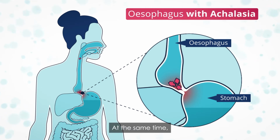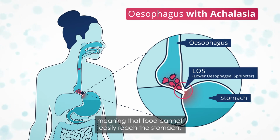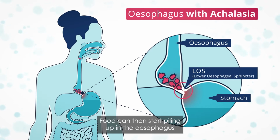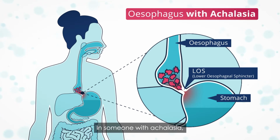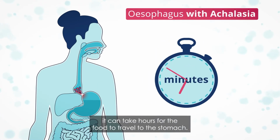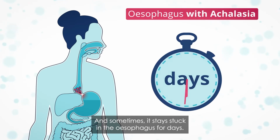At the same time, the lower esophageal sphincter does not relax and open correctly, meaning that food cannot easily reach the stomach. Food can then start piling up in the esophagus like water in a hosepipe when the end is blocked. In someone with achalasia, it can take hours for the food to travel to the stomach, and sometimes it stays stuck in the esophagus for days.